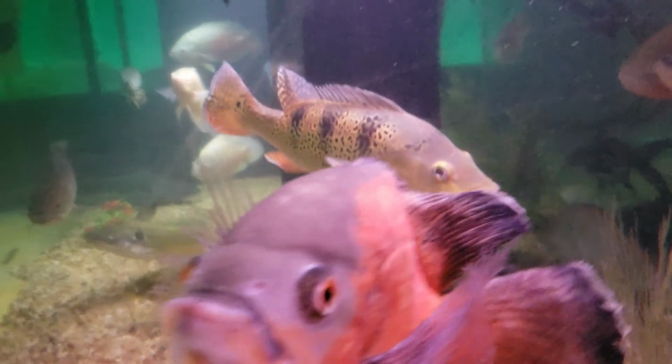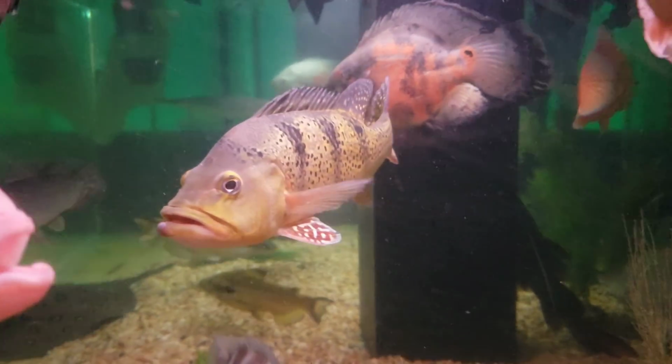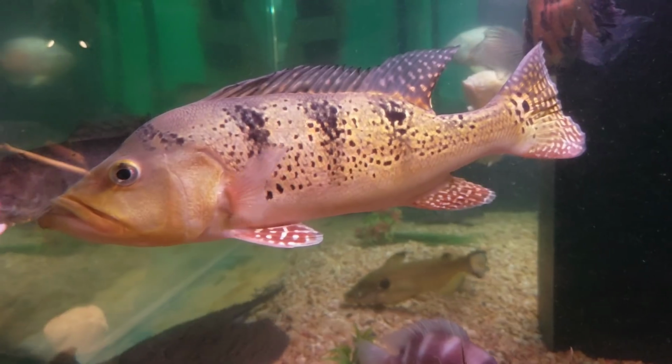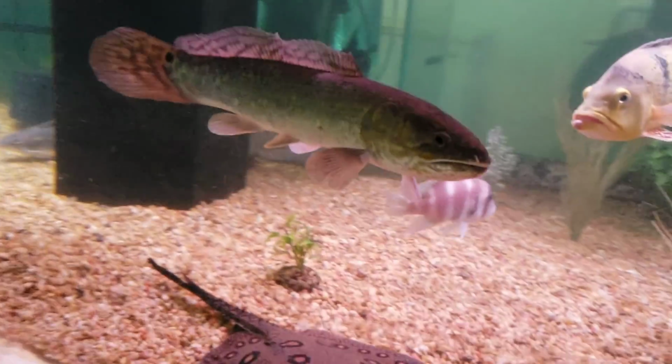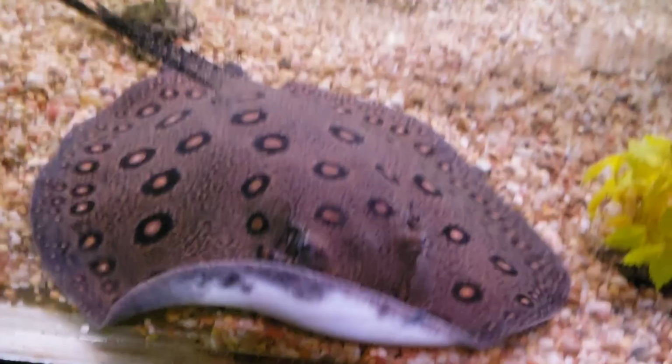Oh, there's the 24K Bahia Kelberry bass. He's just astonishing. Of course, we got the Hero Severum. We've got the bowfin. We've got this male Matoro. He's getting pretty big.